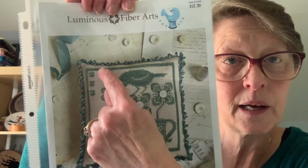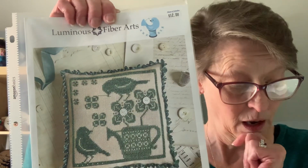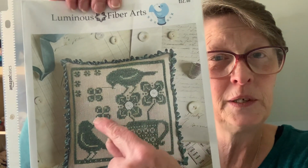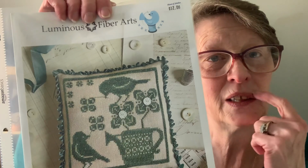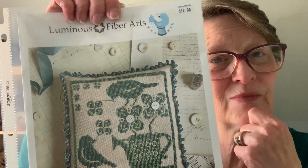My plan is I'm doing the border in the dark, which is grasshopper. And then I'll probably do this clover and this clover in the dark as well. I might do the birds. I have to decide. But this is where I've gotten so far.